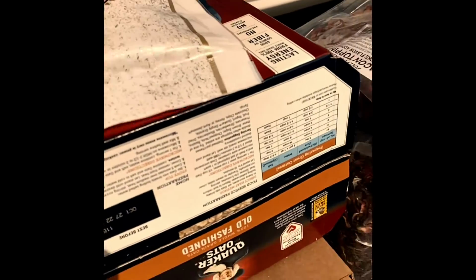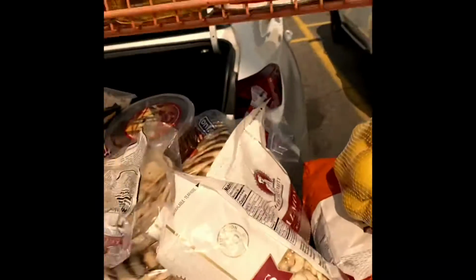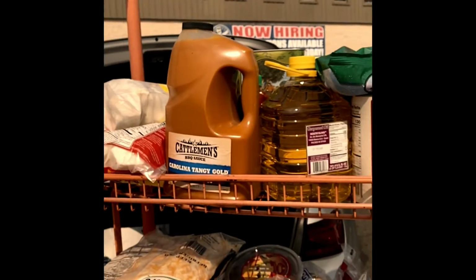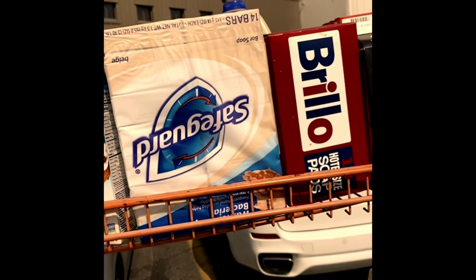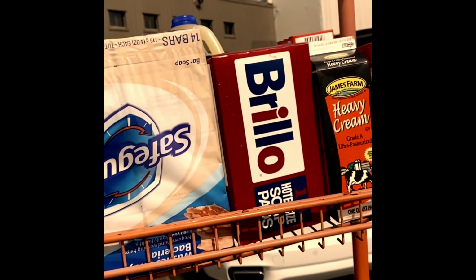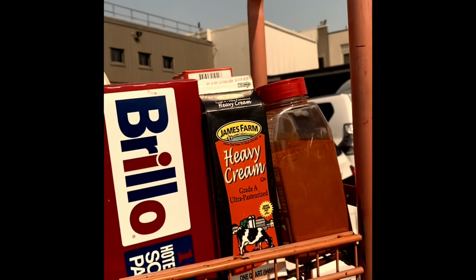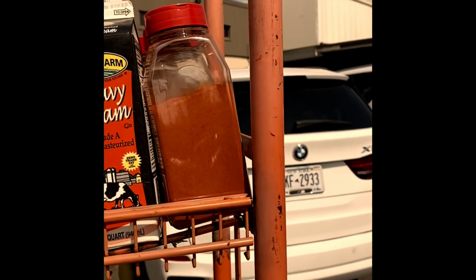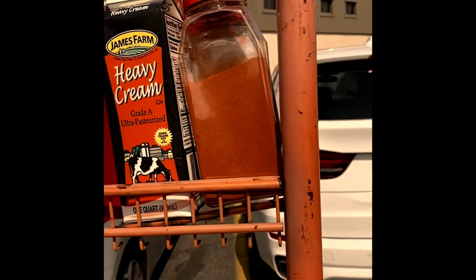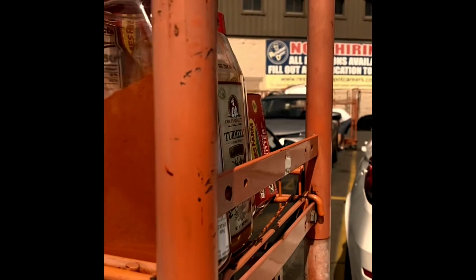Okay, so this is my pandemic haul. Let me size up and start for you. All the basic soap. Okay, guys, so we have the soap. We have Brillo because we got to clean them pots. Heavy cream for our pastas and cream sauces. Yes, all this stuff is going down. Freezing, storing for such time.